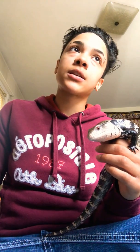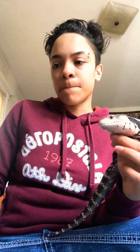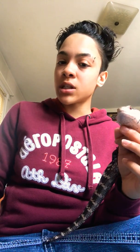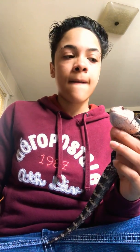I've had Squirt since she was about the size of a quarter. I did purchase her illegally, but because she was not being taken care of properly, I, so to speak, adopted Squirt. And I kept her ever since she was a baby. She is now pushing about 10 inches in diameter, so she is quite the big girl now.